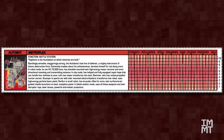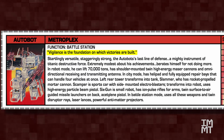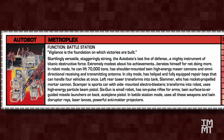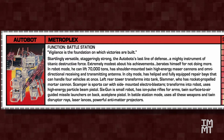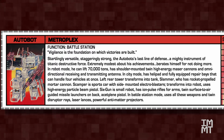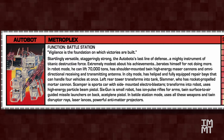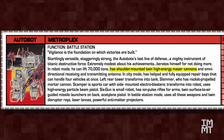Metroplex's primary function was a battle station. Vigilance is the foundation on which victories are built. Well said. It says he's quite versatile for his size and very strong, but also extremely modest about what he can do. And he kind of gets down on himself for not doing more. Some other things of note, obviously, since he's a battle station and a huge robot, he's got lots of weapons in his arsenal. It says he has shoulder-mounted twin-energy maser cannons.